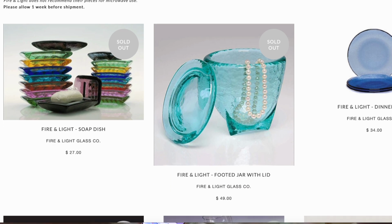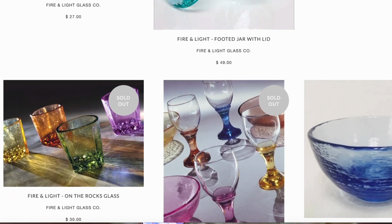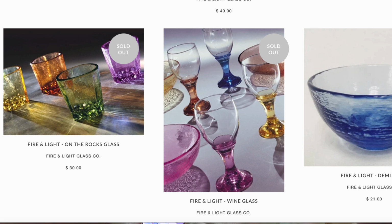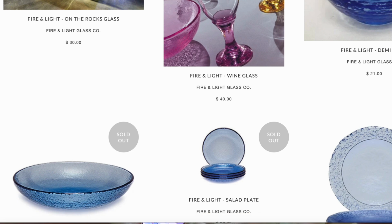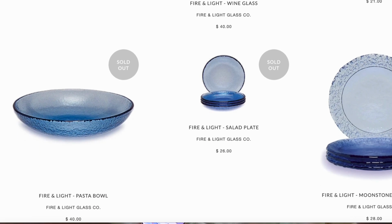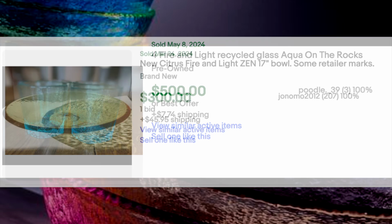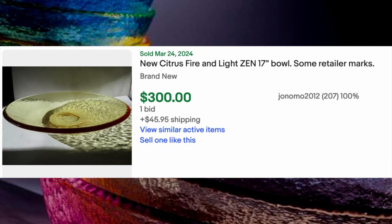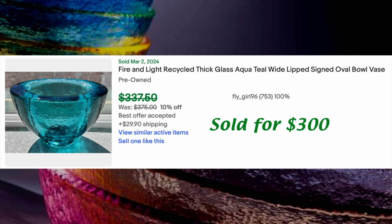Just to give you an idea of what these originally cost, we have soap dishes for $27, jars with lid for $49. We have rock glasses that were $30 each, goblets that were $40 each, pasta dish for $40, salad plates for $26. Now, let's start looking at some comps. 4 rock glasses sold recently for $500. Then we have a 17-inch Zen bowl that sold for $300. We have a small oval bowl vase that sold for $300.